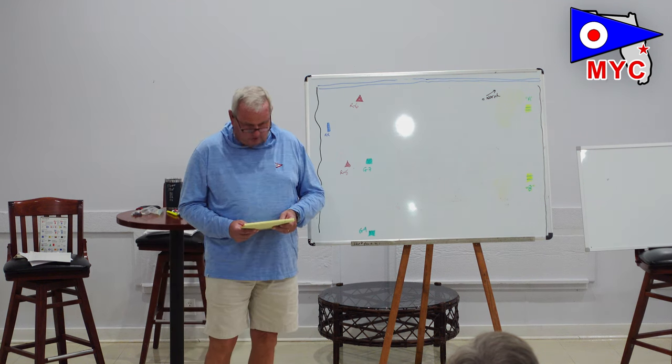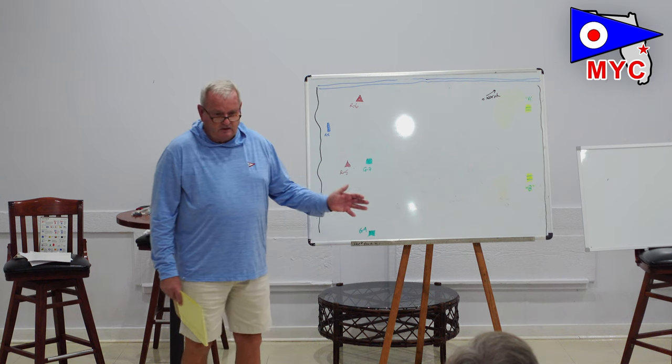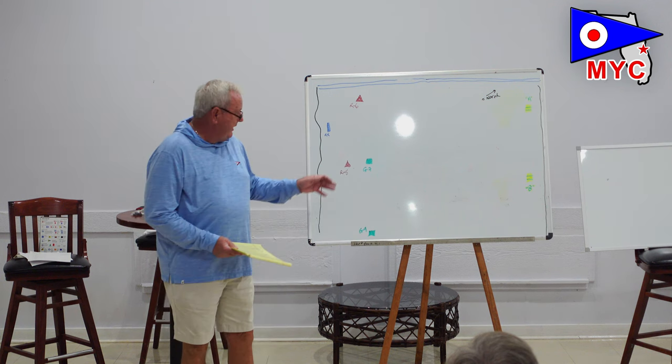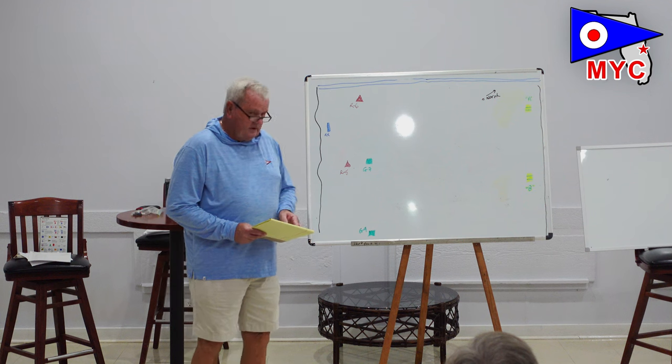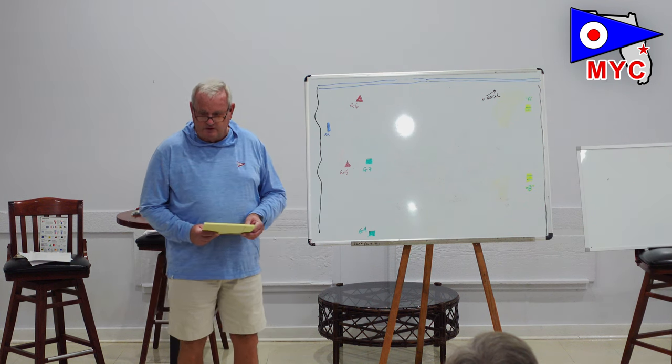Now, setting up the race course, we're going to go over two different ways. First of all, the one design guys, because they have a way that they set up the course and how they like it. And then on the other side, we're going to talk about how we set up the PHRF course, which is a work in progress, where there's no really set way to do that. There's a way I do it, and I'm going to show you how we do that stuff.